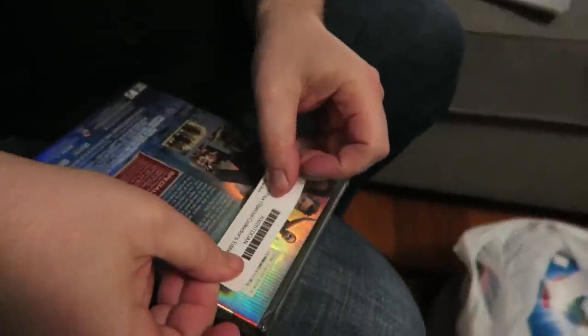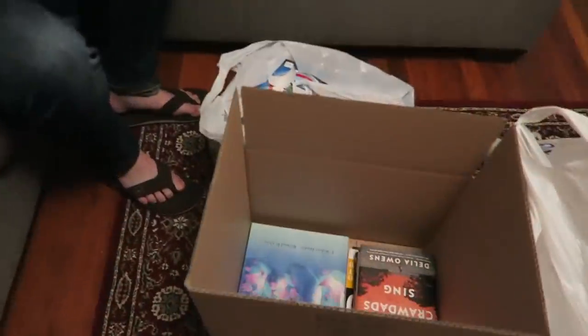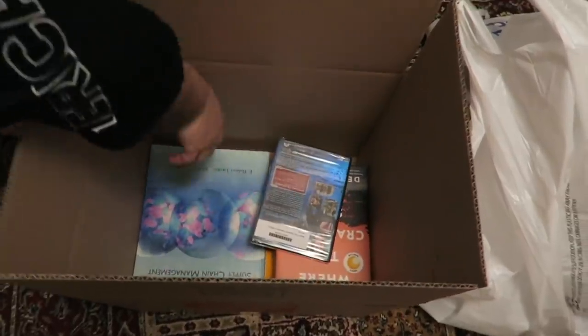Ready for this? This is hot off the printed money over here. Boom! Oh, man. Put it in there. I'm going to put it in. Put it with some respect. I'm going to put some respect on it.